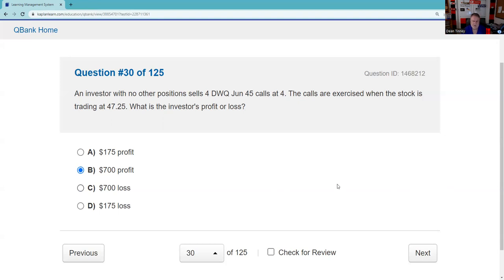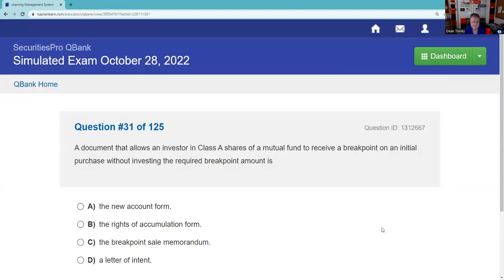By the way, you could have just done the break even. 45 plus 4 is 49. And I'm bearish. I want it below that. 47.25 is 2.25 below that. So you could have done it that way as well.